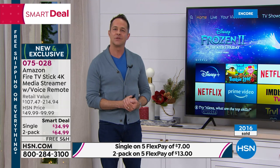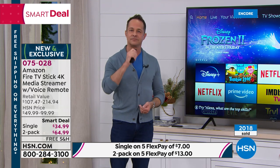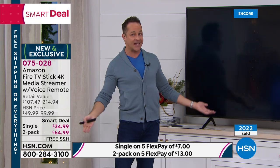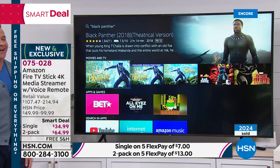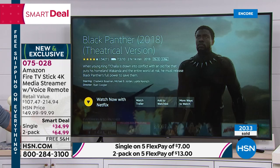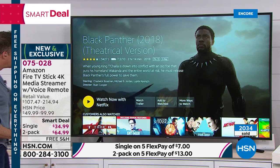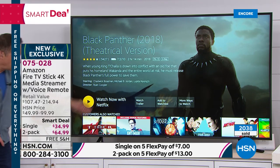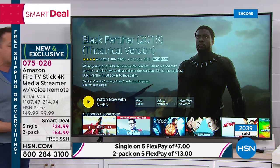So, for example, one of the number one movies of last year, The Black Panther. You can simply say it. And because it has a quad core processor in it, gosh, it's so fast, Black Panther comes up, boom, like that. We'll go, yep, that's exactly what I'm looking for. Marvel's Black Panther. Well, look, it says, watch now with Netflix. So it tells me right away, Aaron, you can watch this for free with Netflix.